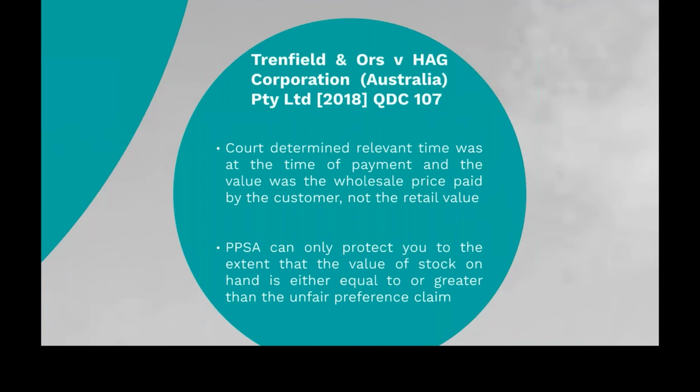So what the case shows is that the PPSA can only protect you to the extent the value of stock on hand is either equal to or greater than the unfair preference claim.